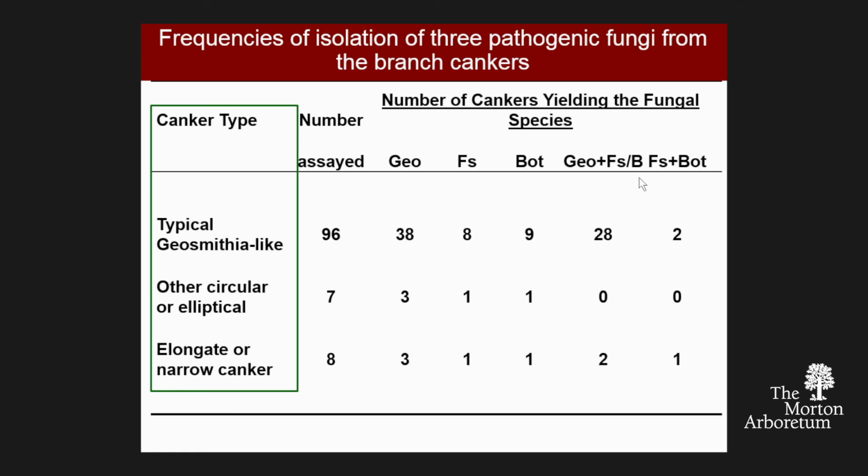So this is just to show you the type of data we collected and to further justify my activities for the summer. This is just for the branch cankers. I showed you that branch segment with those numerous cankers. So there's the typical Geosmithia-like canker, and we isolated from 96 of those. And then there were other types of cankers that I described differently, so we isolated from a certain number of those. And then this is the results in terms of fungi found.